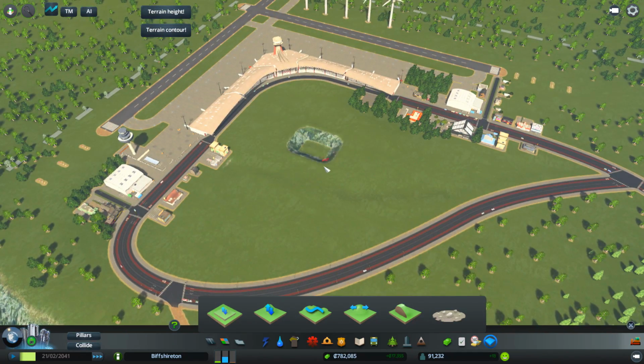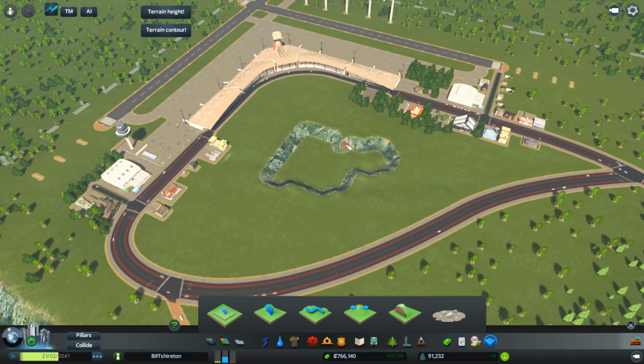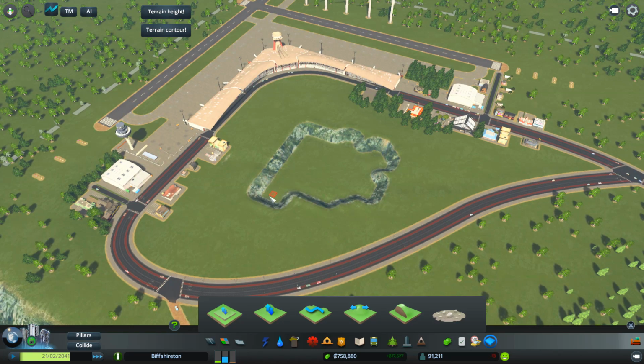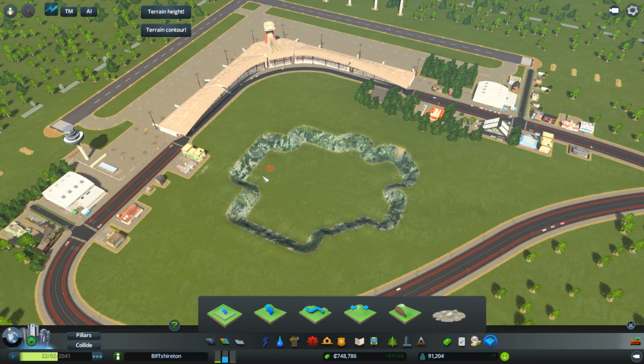Because that's what I was thinking of doing, was doing sort of something like this. And just having like a little water area in there. Can I go down any lower? Nope, that's back up again. And just having like a little water area. But I'm not sure that it can actually be done.